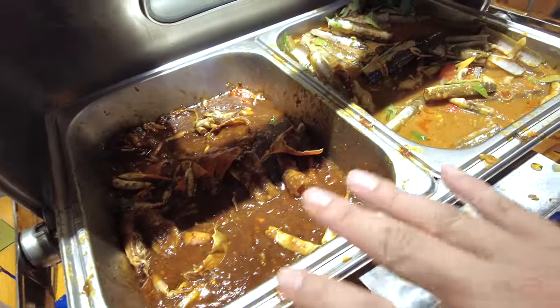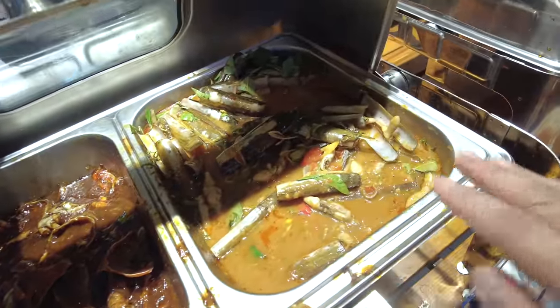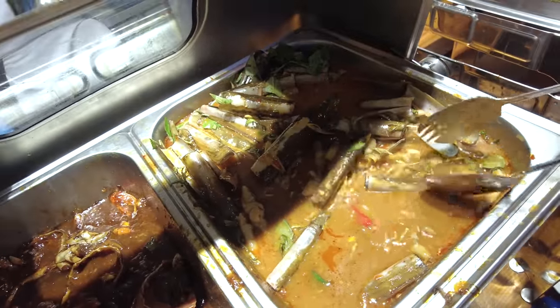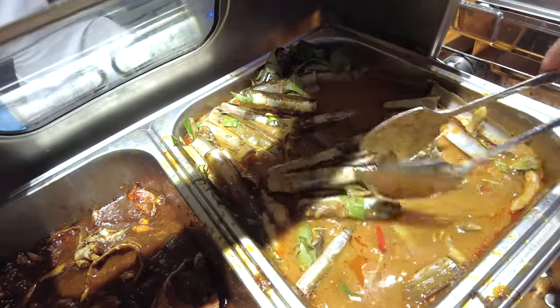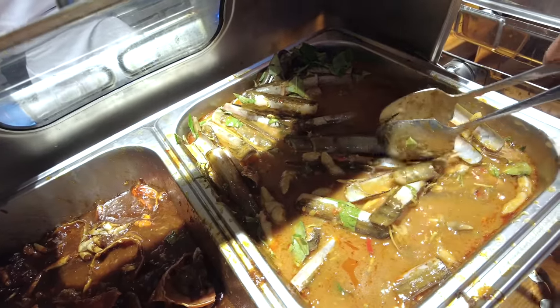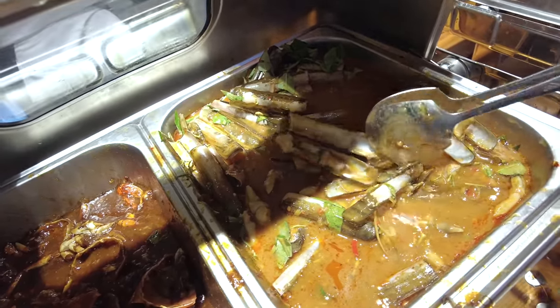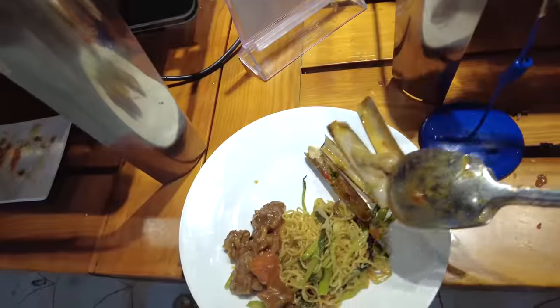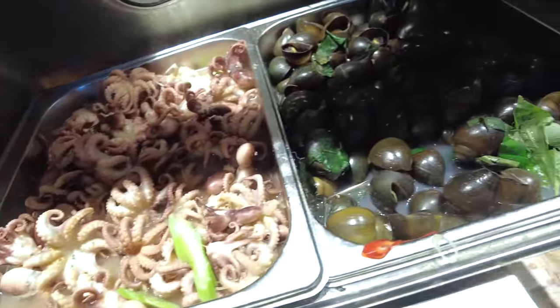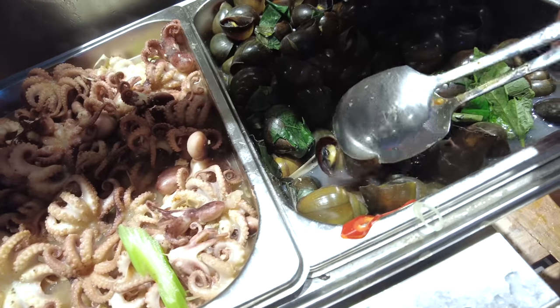We have a seafood medley and this is absolutely the favorite. These are razor clams. And I remember in Vancouver, they're not cheap. And this is so plentiful here. Let's see. We'll get a shell with a clam and some more. And moving on, we have some baby octopi and some more snails. I think this is in a lemongrass sauce.